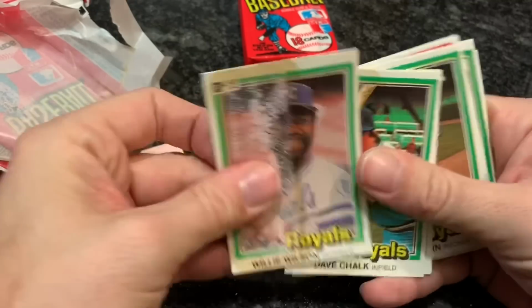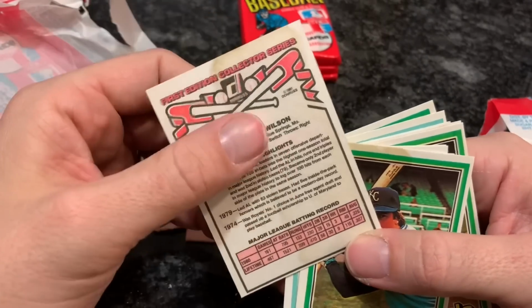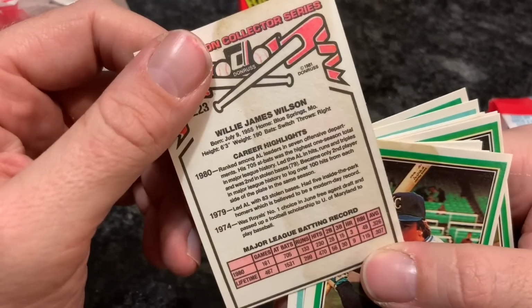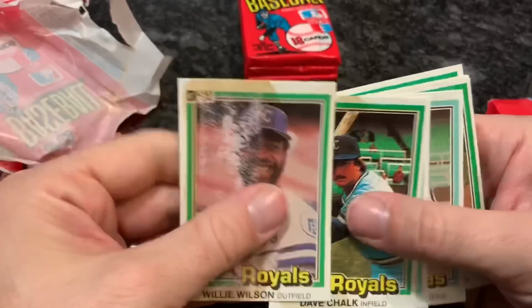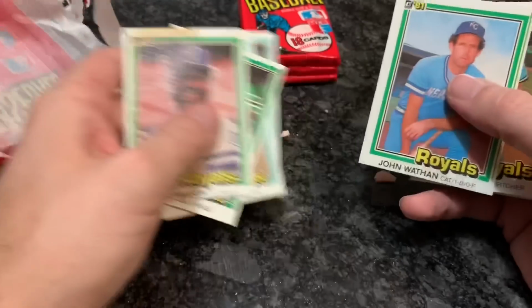Willie Wilson. Willie Wilson, great leadoff hitter. Led the AL with 83 stolen bases in 79. Pretty cool stat there. By the way, Bryce Harper signed with the Phillies today.